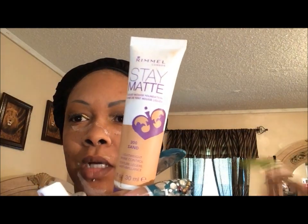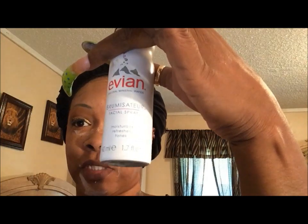This week I am trying to use this Rimmel Stay Matte mousse in sand, and I'm trying to play with it because I never use it. I feel like it's just too light for me. And I normally don't do talk throughs, but I want to tell you guys exactly what I do. I am spraying my brush with some Evian water.